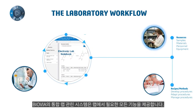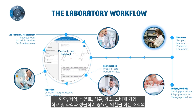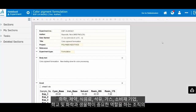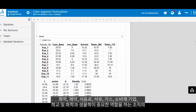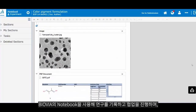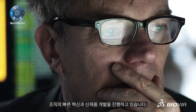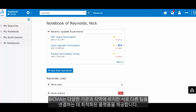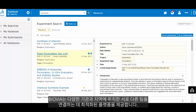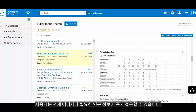BIOVIA's unified lab management provides all relevant laboratory-related capabilities. Thousands of scientists in chemicals, pharmaceuticals, food and beverage, oil and gas, consumer packaged goods, academic, and organizations where chemistry and biology are important use the BIOVIA notebook to document research, collaborate with colleagues, and help their organizations innovate and develop new products faster. It provides an ideal platform for connecting teams across the institutions and geographies, providing instant access to scientific information at any time, from any location.